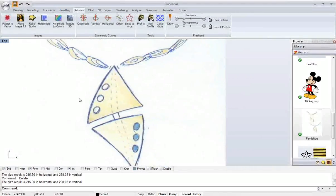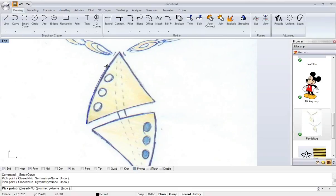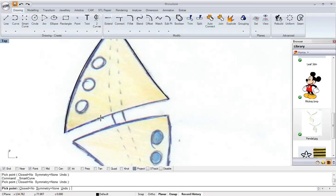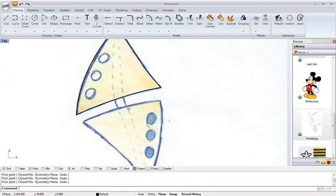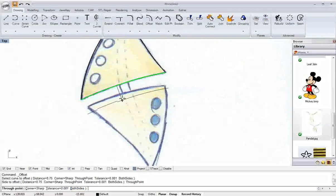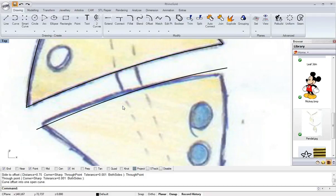Then let me show you how to create this sample very quickly. We press Shift to add a corner. We have the same problem as before. Here it is not parallel, but I would like this curve parallel to this curve. Then we come to offset through point. Then I select a compromise.